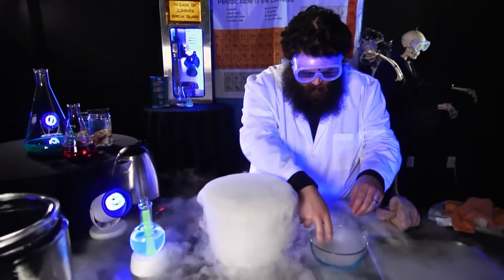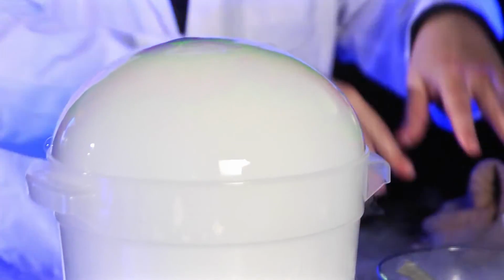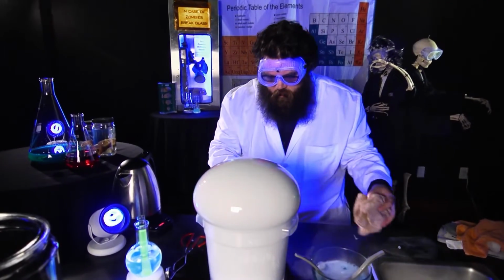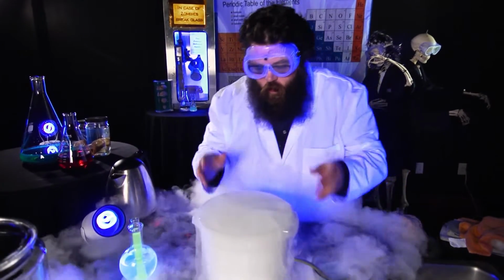Let's do it one more time. Here we go. Oh boy. So it's gonna keep growing and growing and growing until that heavy gas gets so dense that it just falls. So it'll drop right to the table. So it's pretty cool. You could do this over and over again.